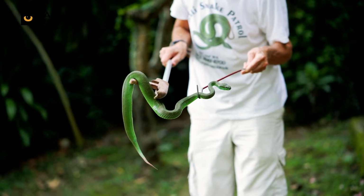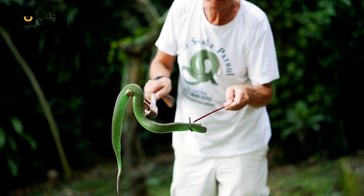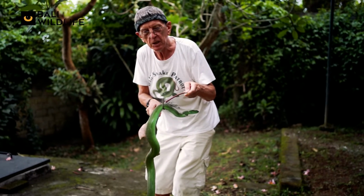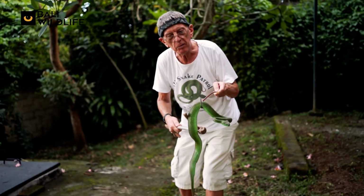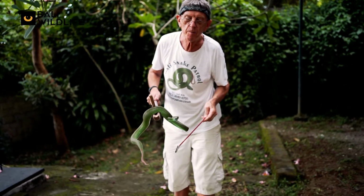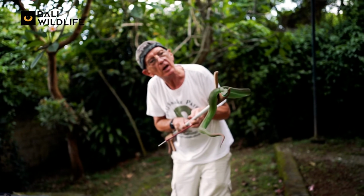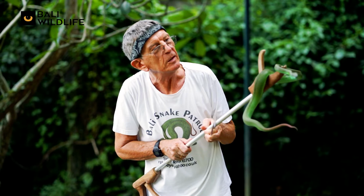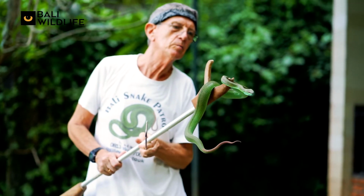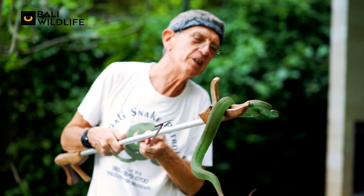And the babies just drop out of the female fully formed. Now a female like this could give birth to maybe 20 babies. So maybe, just maybe in the next month or so, because we're getting towards November, December, that's when the pit vipers have their babies. And so the babies are born and they all scatter off in different directions. They don't know where they're going to find somewhere safe to hide and sleep and hunt. They don't live together.